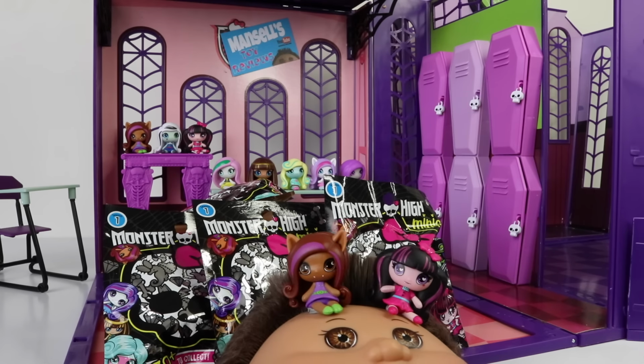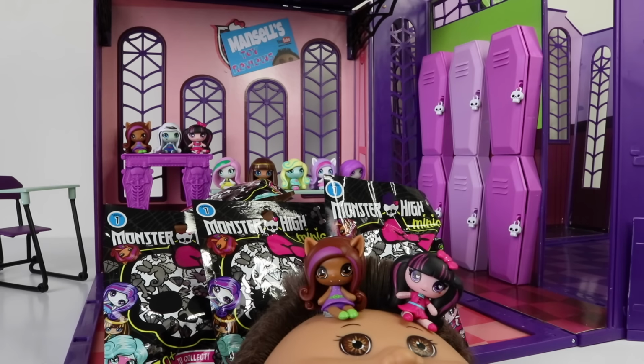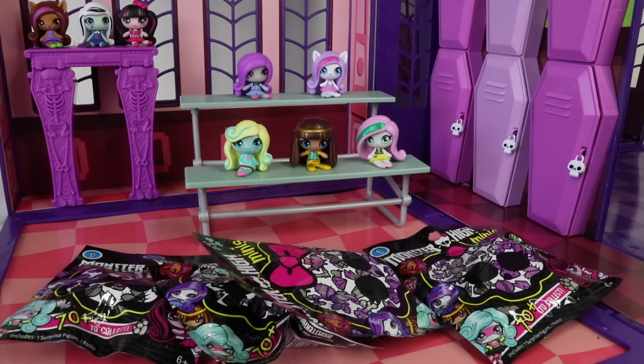Today we're going to be opening up some more of the Monster High mini blind bags for Season 1, and I have a total of 4 of these. And these are the 4 I have to open today, so let's see if I get some new ones to add to my collection.